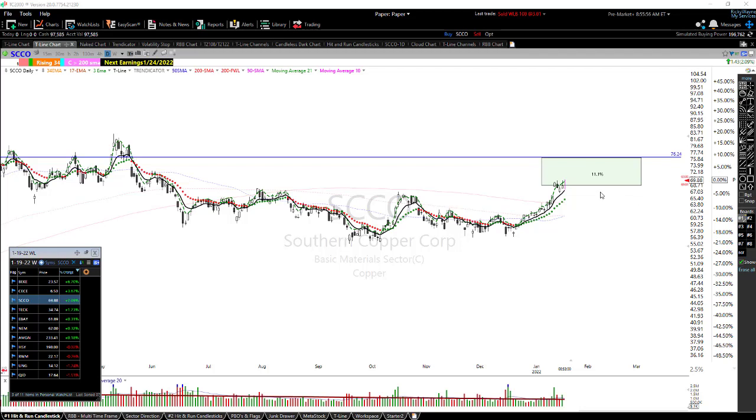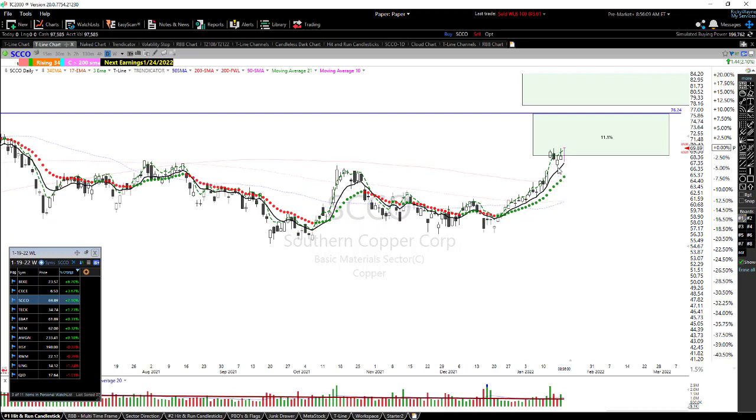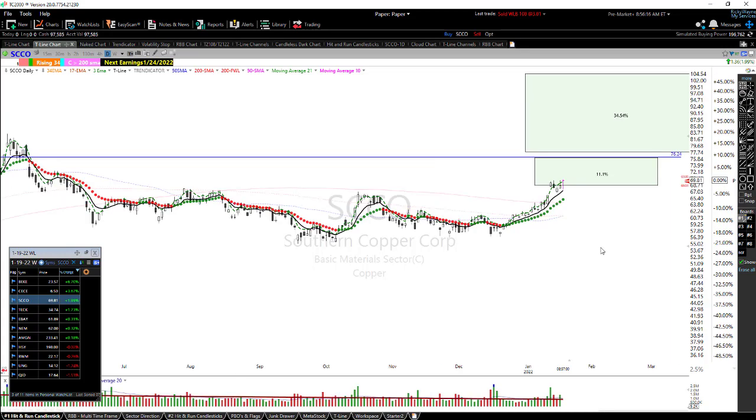Now, when I put these boxes up like this, I'm not at all suggesting that the chart can't go higher. It certainly can. It could go to $100. I'm just looking for a swing trade. It's kind of like going to the grocery store to buy a loaf of bread, Cheetos, a beer or whatever. That's my plan. I know what grocery store I want to go to. I've got a list. That's what I'm looking at right here.